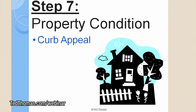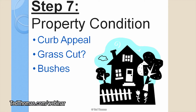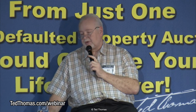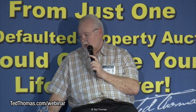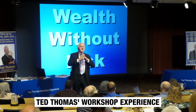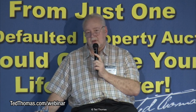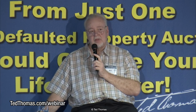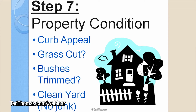Number 1, curb appeal. We've seen a couple that look pretty good. Is the grass been cut? Is the grass long, or do they cut it on a weekly basis? That kind of stuff. Bushes, have they been trimmed? If a property's vacant, or if somebody's not cared about their property for a significant amount of time, you're going to see very tall bushes, and it's going to be pretty obvious from the curb whether those people have taken care of things. If they've not taken care of the lawn and the bushes and things like that, chances are they haven't put any additional money into the inside of the building either. So that's another thing to consider. And then is the yard clean and free from junk?